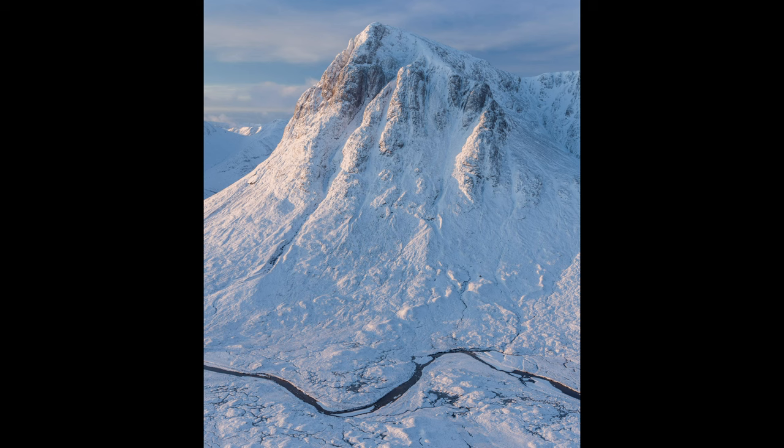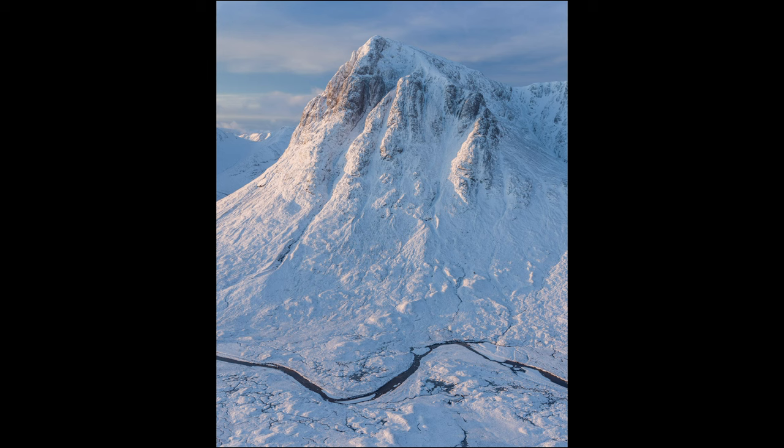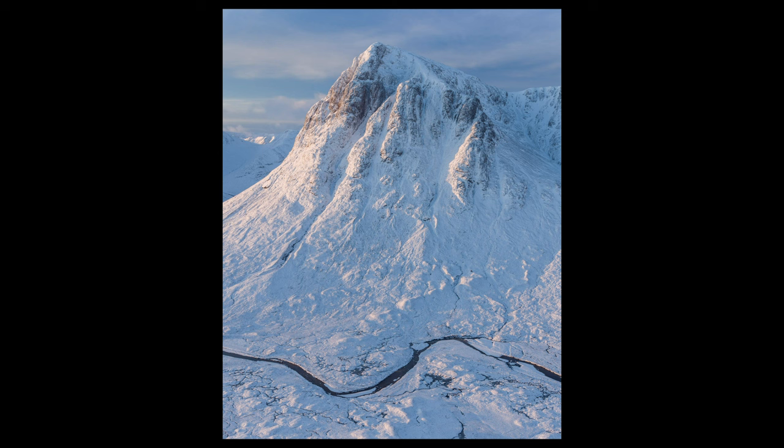So I prefer this vertical frame to the landscape, largely because of that light coming down into the glen there, but also I think the portrait format just makes more of a portrait of this rather spectacular mountain and those crags on the left-hand side.